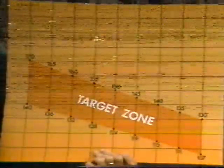To find the upper limit, simply subtract your age from 200. The lower limit is 170 minus your age. For example, I'm 30 years old. 30 from 200 is 170, and 30 from 170 is 140. So my target heart rate is between 140 and 170.